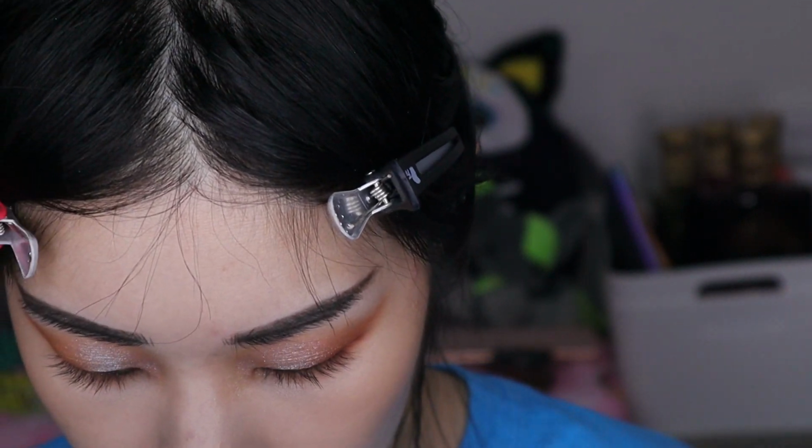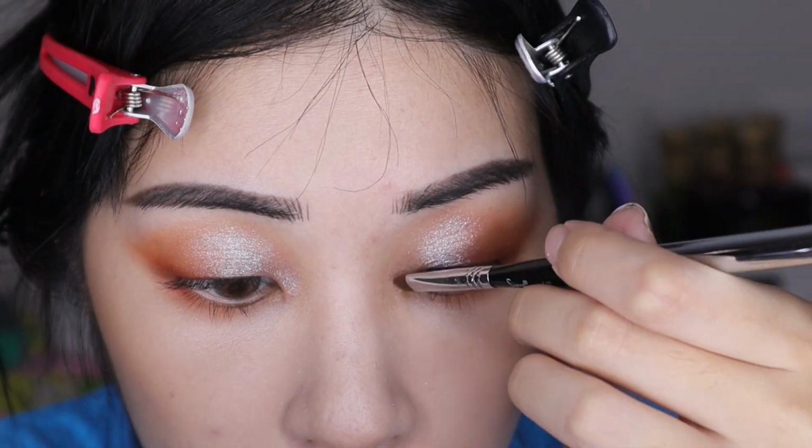So it just kind of adds a little something something on the inner corners. Static is pretty light, so I don't know if I needed to put in Not a Bot, but I just wanted to. They clash a little bit, but at the same time it doesn't look awful.